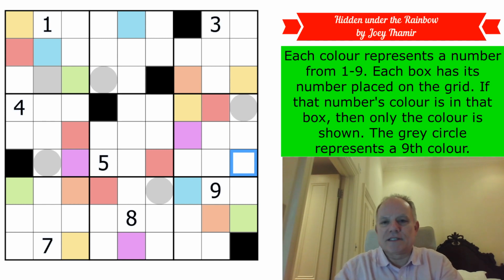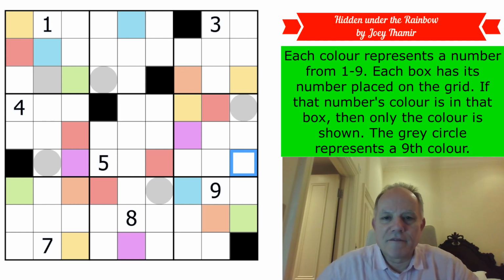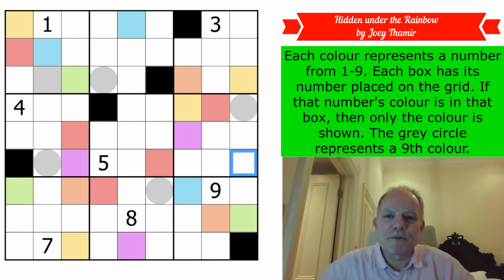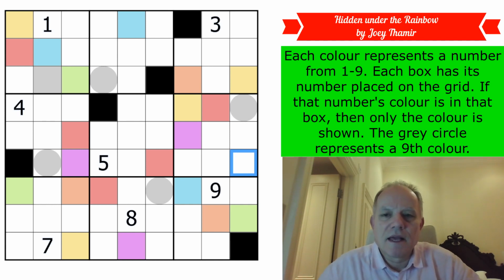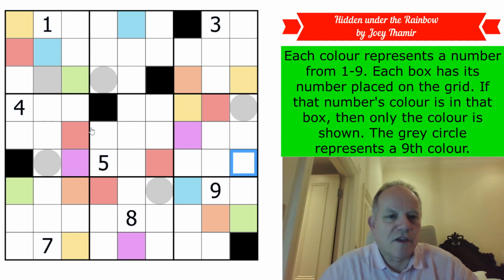Now, the rules are these. Joey's Canadian, so his spelling of colour was fine, and I've left it. Each colour, I apologise to Americans, we just spell it differently. Each colour represents a number from 1 to 9. Each box has its number placed on the grid. If that number's colour is in that box, then only the colour is shown. And the grey circle, as I've mentioned, represents a 9th colour.